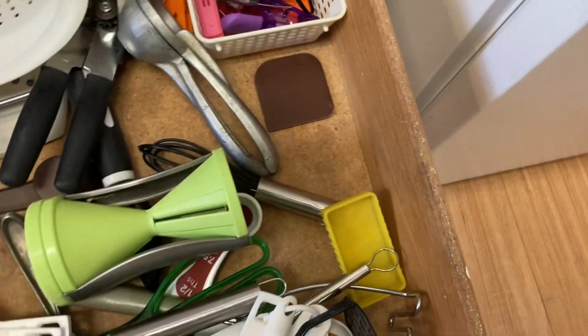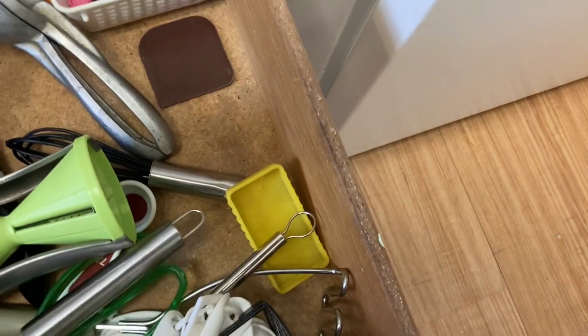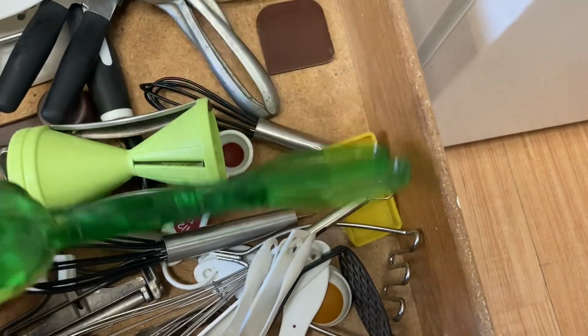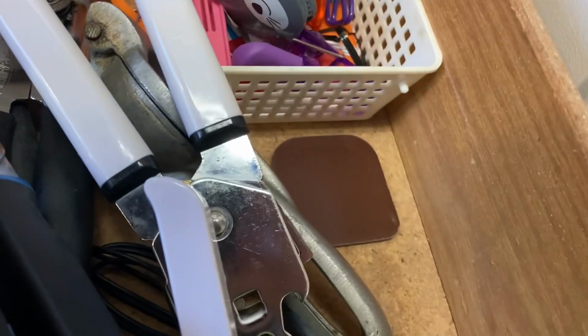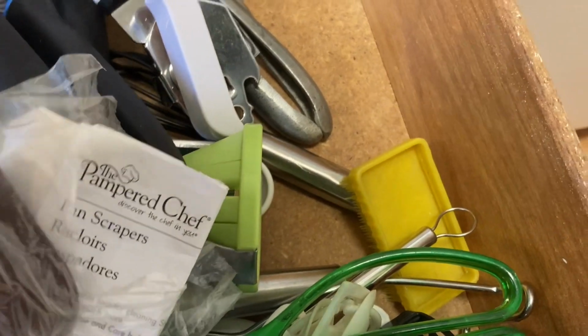I never use that. I'm getting rid of it. These I'm keeping because it's so classic. It reminds me of my home. I know I've got 2 of these, but they're expensive. So, oh, I've got 3 of them now. I'm keeping them all because they break and they're expensive. Oh, these are awesome. These Pampered Chef scrapers. One of my favorite tools in the kitchen for sure.